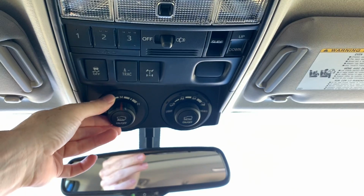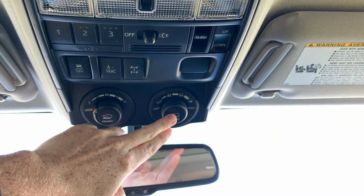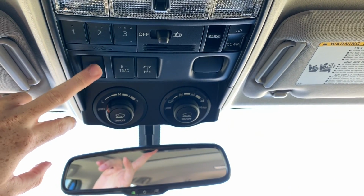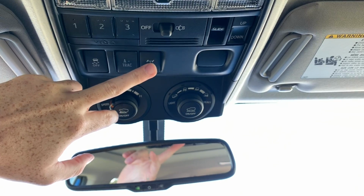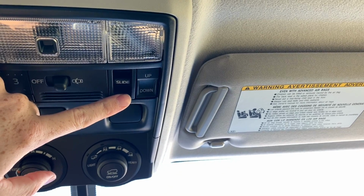Right here, you have your crawl control, your multi-terrain select. This is your traction control button. Press it once for traction control off, press and hold for everything off. Auto traction control, A-TRAC. And then you have your rear diff lock right here, which is awesome. Love this. And then this right here is your moonroof.